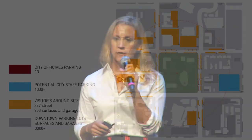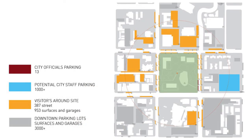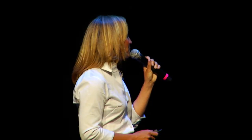So we managed to squeeze in a lot of parking by reorganizing the perimeter streets, almost 400 spaces just around the city block. An additional almost 2,000 spaces within a half block around that. And then within a 10-minute walk, you're not going to believe this, another 3,000 spaces nearby. So we didn't really feel like parking needed to be on site. And we're really thrilled to have it all taken care of off-site.